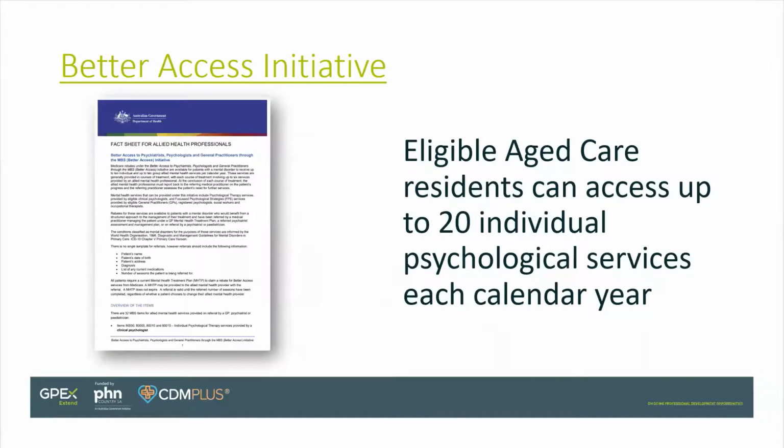So the other allied health that can be accessed is under the mental health plans, and we spoke about that in the last session. So I'm just going to touch on it briefly because allied health services are still included in this. If you want more information on the mental health, you can go back to that previous presentation. But the Better Access Initiative is just looking at the eligible aged care residents. So it was actually increased from the 10 individual and group sessions. Now the residents can access up to 20 individual psychological services each calendar year.